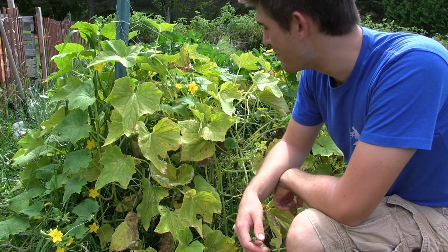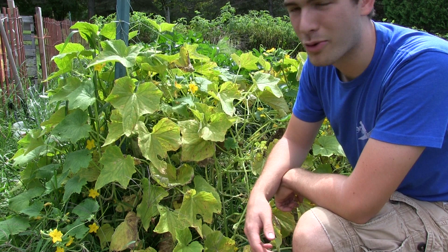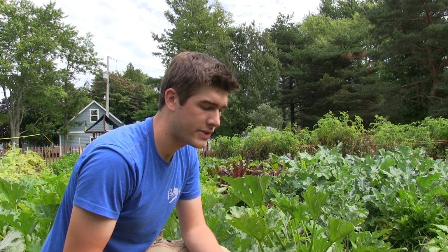I'll leave this little guy be, and we can let him just pollinate some more flowers for us. Now, the very last thing that I was going to address before I do a little bit more harvesting, before I get the tomatoes, is the question of, Luke, do you ever experiment with plants?